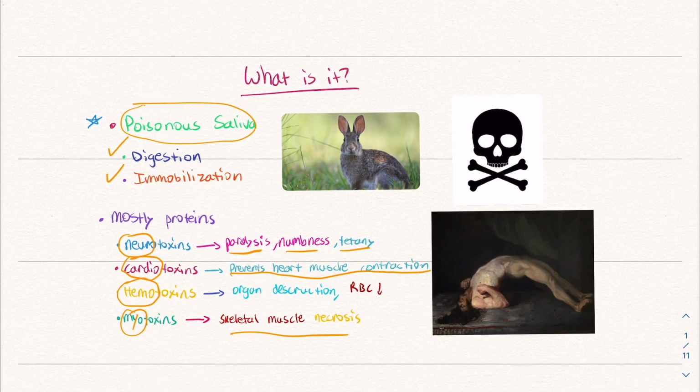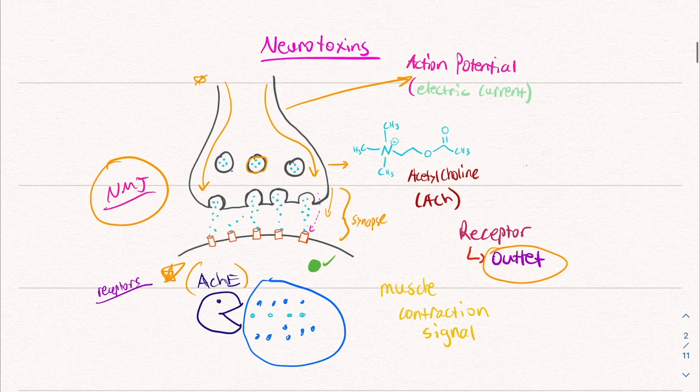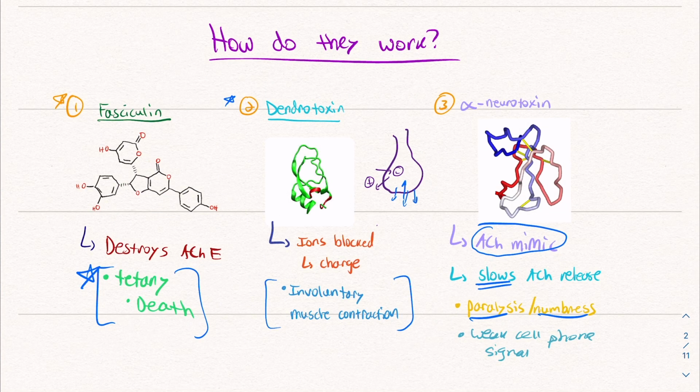So in summary, we gave the example of you being a snake and biting a rabbit. Your toxins contribute to paralysis, organ destruction, tetany, heart muscle contraction prevention, and all kinds of other stuff. And then we learned a little bit about the neuromuscular junction, these electrical currents that run through nerve endings that release this molecule, acetylcholine, that contribute to muscle contractions. Then we spoke about fasciculin, dendrotoxin, alpha neurotoxin. They contribute to tetany, involuntary muscle contraction, paralysis, and numbness.